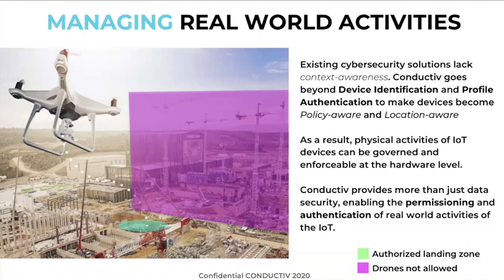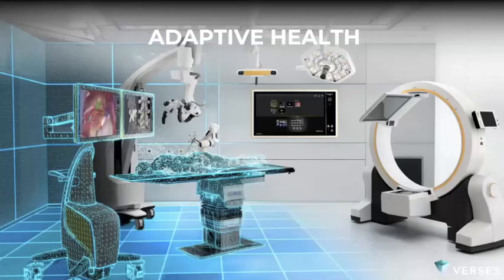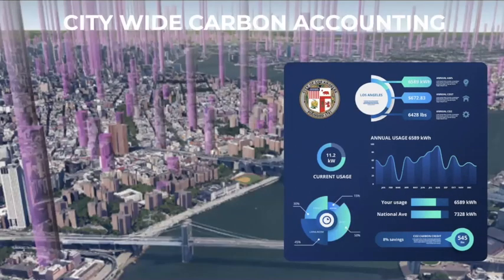We can actually have drone highways now in the sky because the spatial web is in 3D. So you can actually program space. Wayfinding, and you can find anything anywhere, just like you now do a search on Google to find something on the World Wide Web. Now you can find anything in the spatial web. Adaptive health, massive breakthroughs. We're at the dawn of the health explosion. And even micromanaging our energy from the appliance to the house, to the neighborhood, to the buildings, all the way up to the entire city.